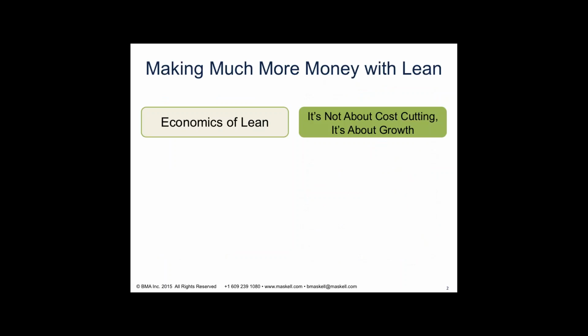Well, to do this, we've got to understand what the economics of lean is. And lean's not about cost cutting, is it? It's about growth. When you do lean, you eliminate a lot of waste. Now, what happens when you eliminate waste? You save money. Well, yeah, you save some. Maybe you improve the quality of the product, and then maybe the cost of scrap and materials will go down. But mostly, cost does not go away because you've still got the same building, the same equipment, the same people, everything. Not much has changed. So what has really happened? What's really happened is we've eliminated waste and we've created available capacity.